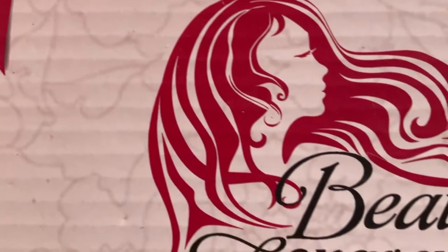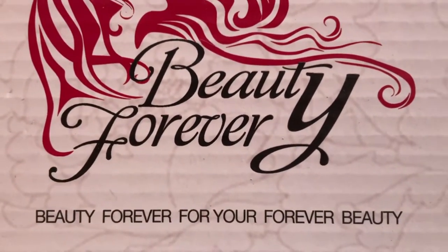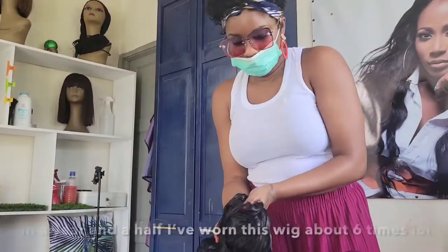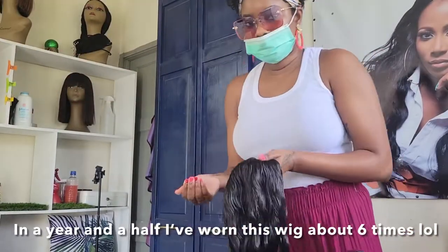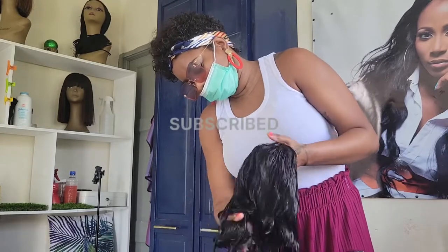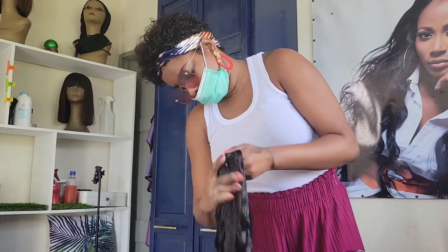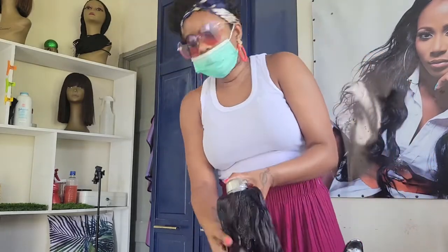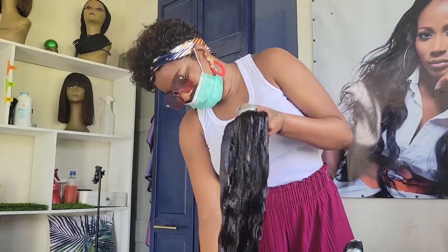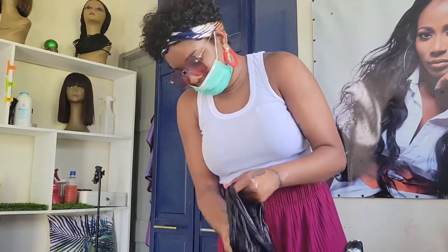Guys, I've decided to protective style using a wig. I've had this wig for quite some time. I actually purchased it on Amazon back in November of 2020. It's a Beauty Forever headband human hair wig, water wave. It's glueless and it has a pre-attached scarf. This is 150% density and it is 18 inch. Aisha is washing and conditioning it.